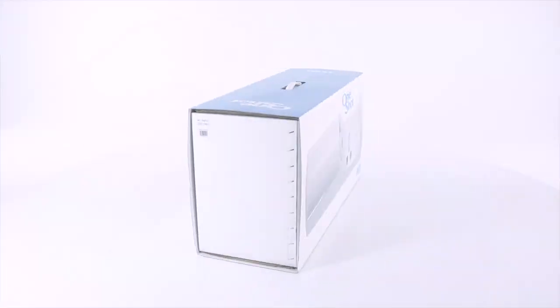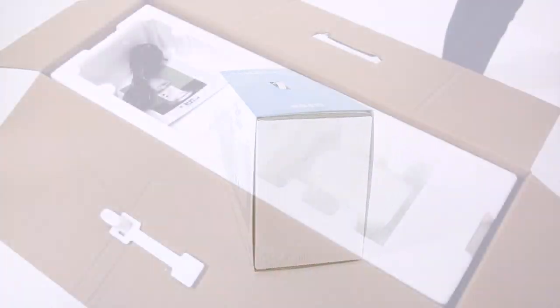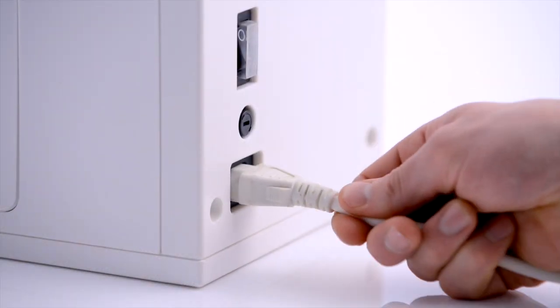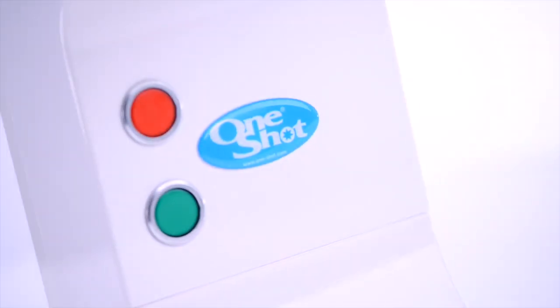The best after-sales service is no after-sales service. We are completely confident that once you've opened the packaging, taken out and plugged in your One Shot dispenser, problems will be a thing of the past. In the unlikely event of a breakdown, call our hotline service number for immediate assistance.